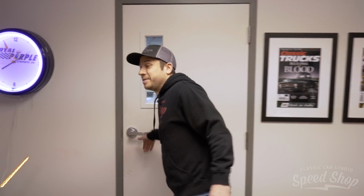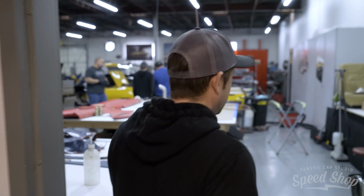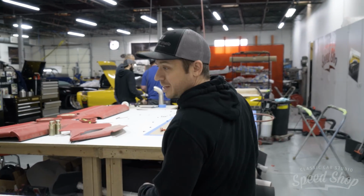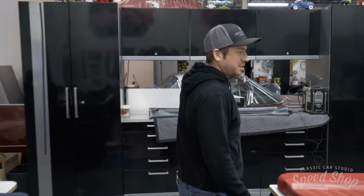All right, I'm gonna take you out in the interior shop. We do all of our interiors in-house, and it's kind of where it all goes down. So we sew up everything over here. Obviously storage, a work table, we've got a router. These guys are working on some wood for a pickup truck bed.